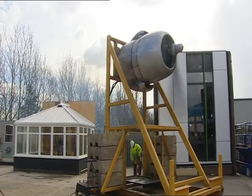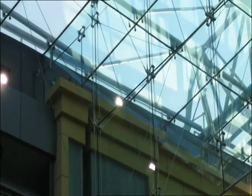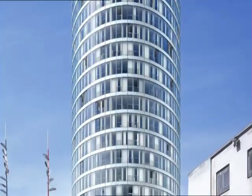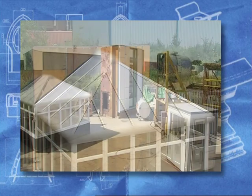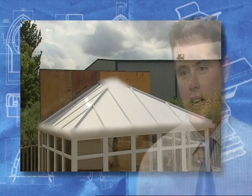The conservatory has to withstand a number of different forces: the dead load from snow, but worse than that, wind. To test a full-size conservatory is quite a difficult thing to do, so we went to a company called Windtech. Windtech is one of the leading agencies in Europe for testing building structures. Over the past 20 years, they've worked on some of the most prestigious structures built in the UK. Their tests have been specially devised to show how well buildings stand up to the most extreme forces of nature.